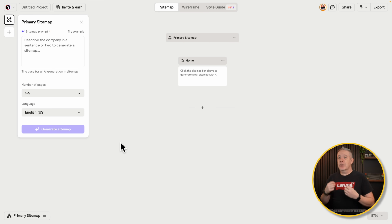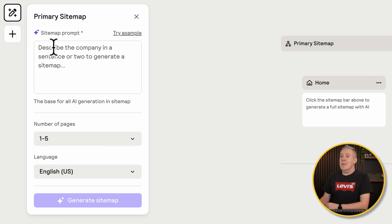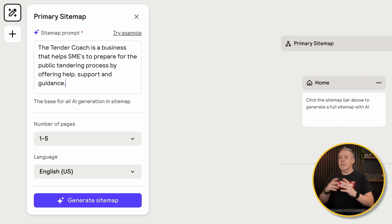So once you've created your first project, the first thing you need to do is prompt the AI to tell it what the website is all about. The more info you can give here, the better, but you can always come in and change things afterwards. It's a starting point. So let's take a look. A sitemap prompt. Describe the company in a sentence or two to generate a sitemap. Cool. Let's do just that. So that's the info I'm going to put in.